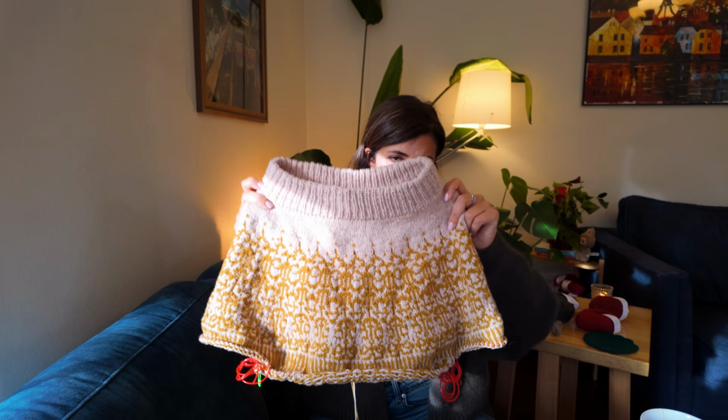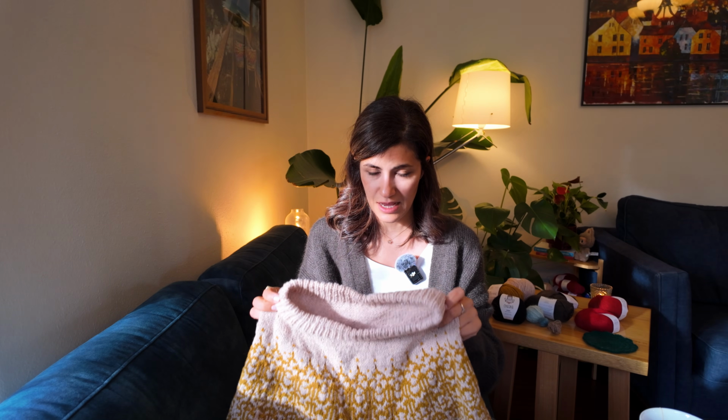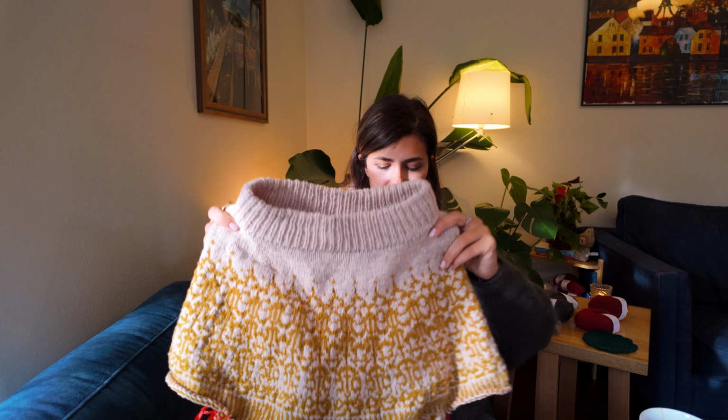Did I even say who's the designer? This is the Northern Augustins No. 7 by Anne-Sophie Velling. So she's the designer behind this. She's got so many beautiful colorwork designs. She recently released a book called Stunned, I think. And oh my God, all of her designs are just so beautiful. I don't think she's got it in English yet.